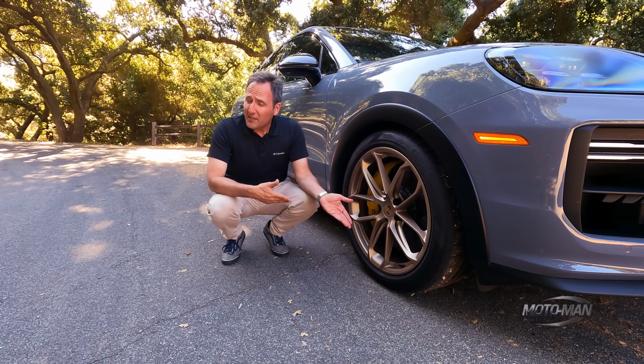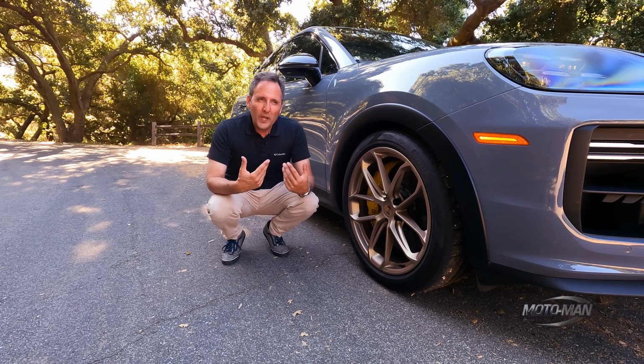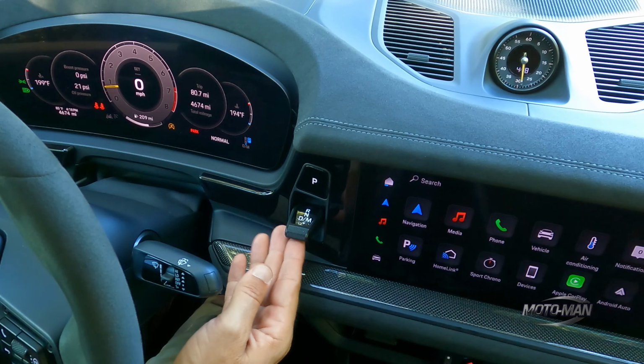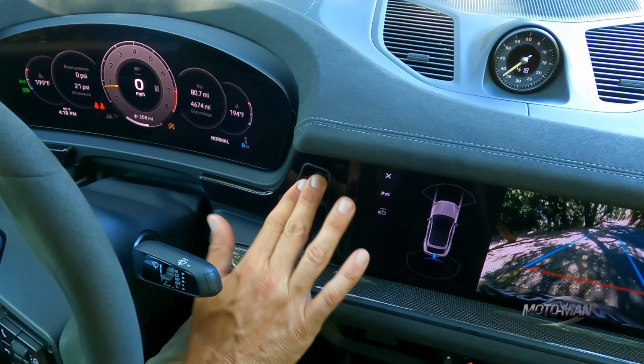Now, another thing that they did to change this, maybe not a huge deal, but it does impact the way you interact with it. The shifter is in a different place. It's like the Taycan, where it's this aluminum piece that sticks out from the dashboard, almost like a newfangled version of an old Buick shifter from 1974.